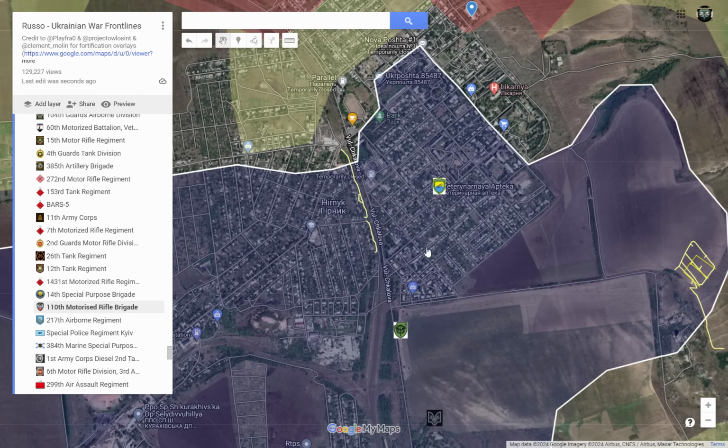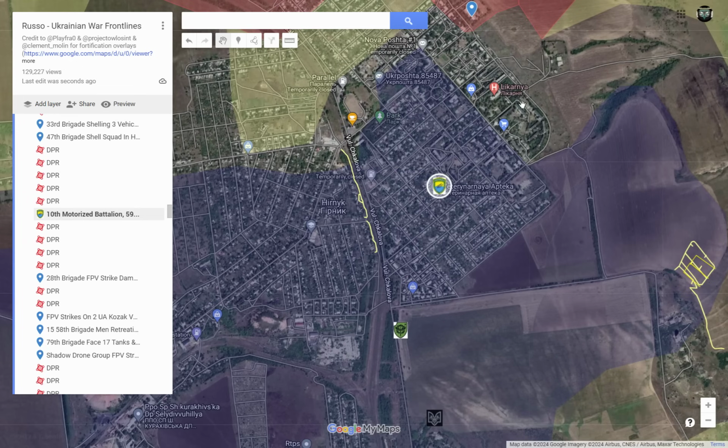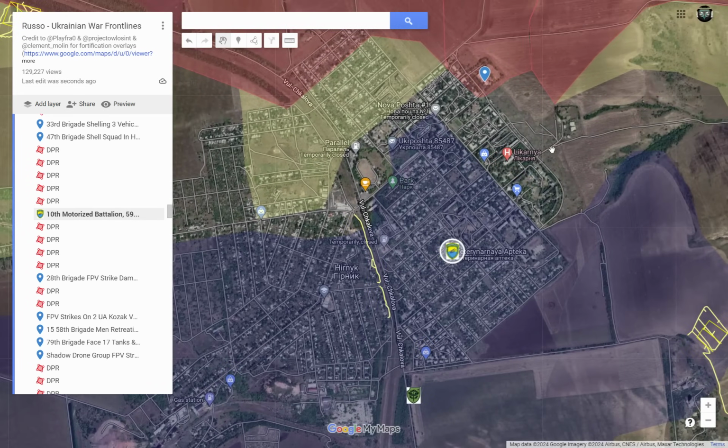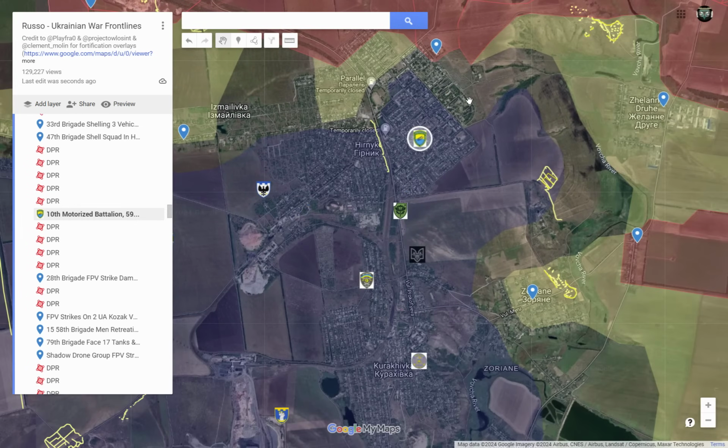Some of its battalions are around here. You have at least the 10th Motorized Battalion of the 59th Brigade. So there's still clashes going on in the private residential areas, in the hospital region, in some of the apartments. So this is just one axis in the wider realm of the battle here.